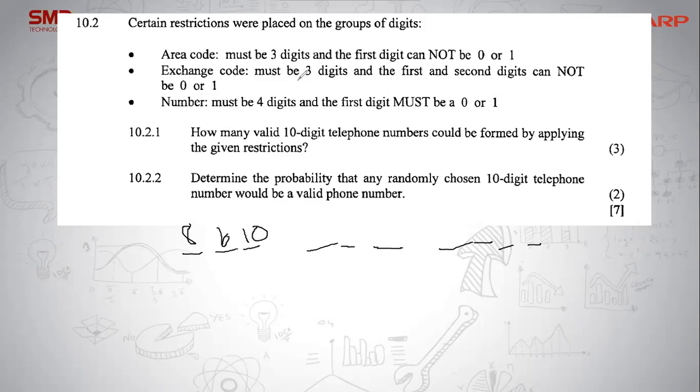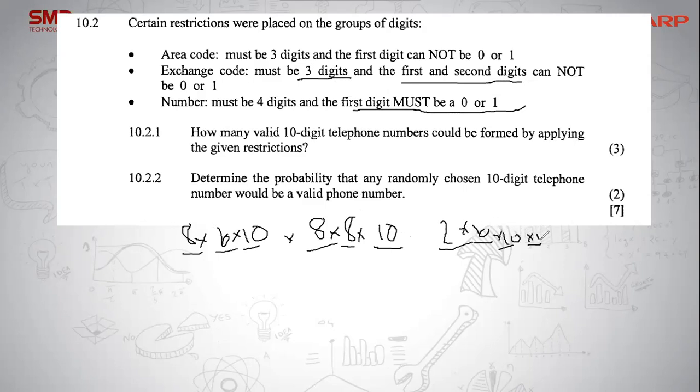Your exchange code must be 3 digits and the first and second digits cannot be 0 or 1. So again, we're going to have 8 and 8. And the last digit is going to be 10 because you can have any options. Then the last one says must be 4 digits and the first digit must be a 0 or 1. So you only have 2 options here and then the rest you have lots of options. So that gives you this answer here.